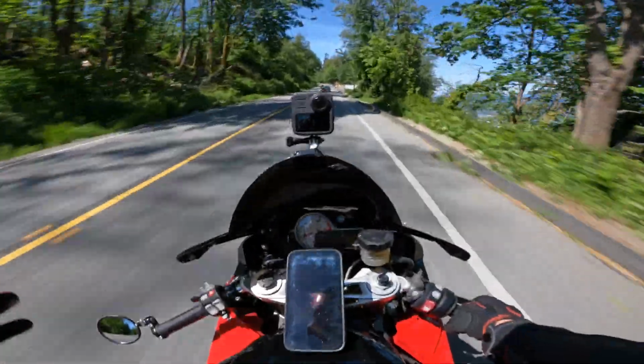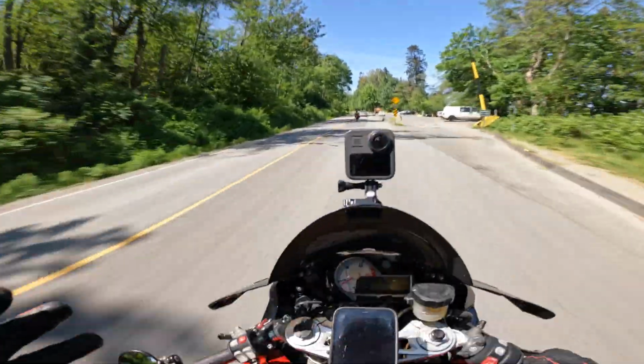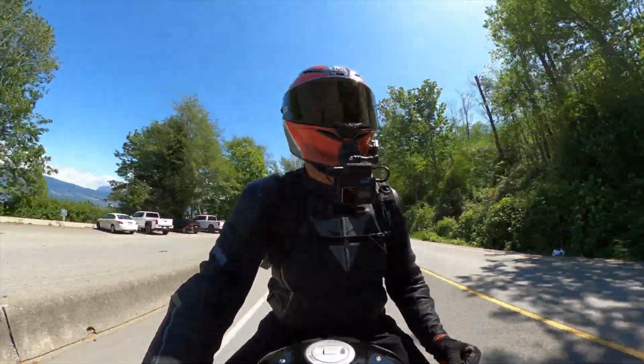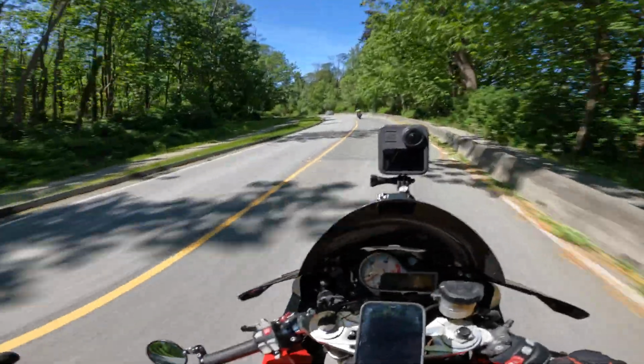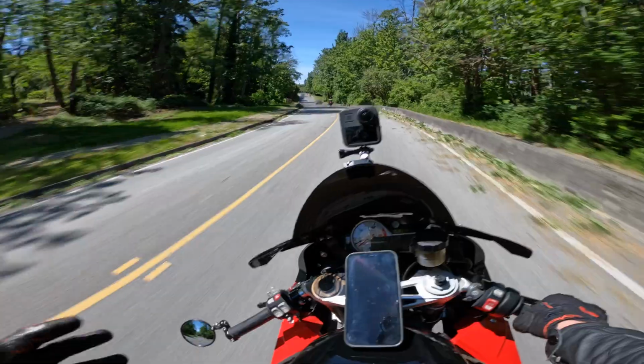The problem with my BMW M1000 single R is because it's an M and it's brand new, there's not a whole lot of options out there, especially when it comes to frame sliders, protection components, all those kinds of things. You really got to get the premium aftermarket parts on that bike if you want to get anything, because a lot of these smaller companies are just not making parts for it yet.